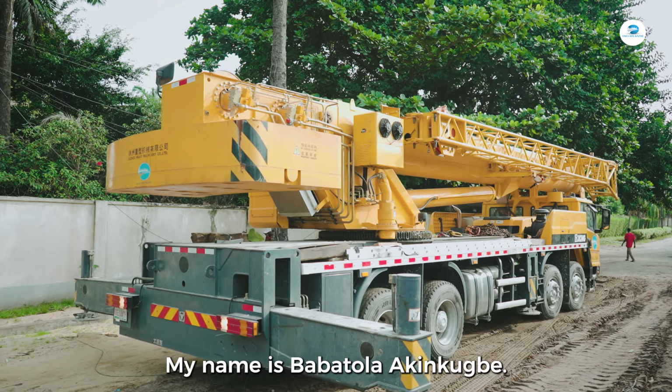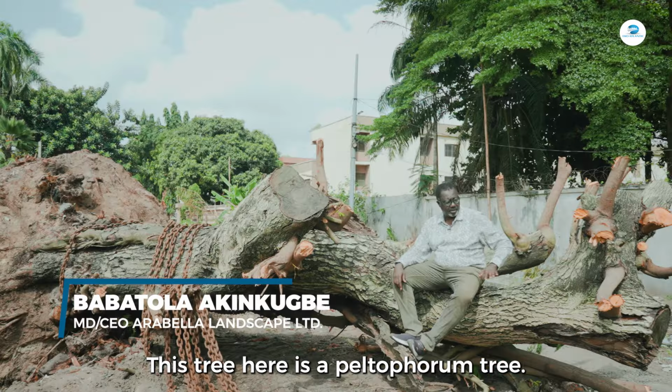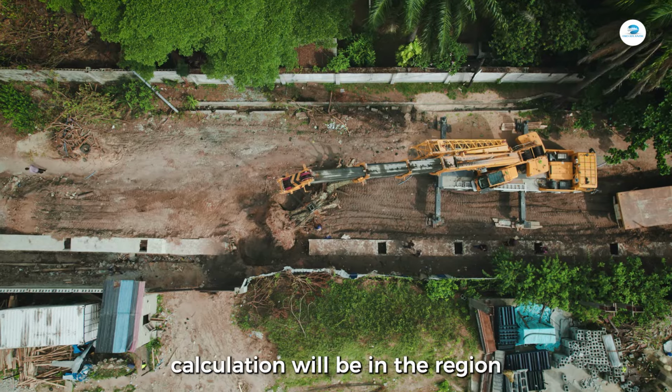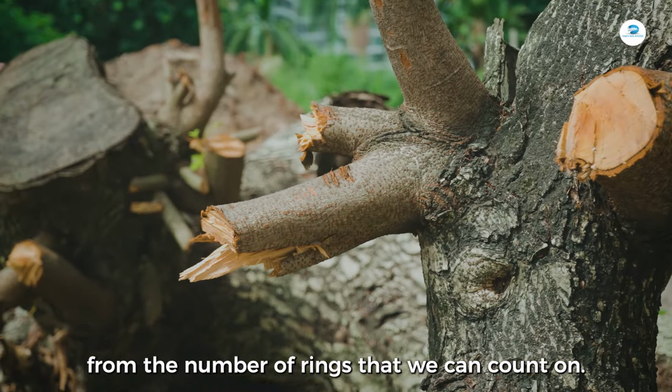My name is Babatola Akikugwe. I represent various alliances and teams to save the trees in Ikoyi. This tree here is a Phaltophorum. The age, from our estimated calculation, will be in the region of 60 to 70 years, from the number of rings that we can count on it.